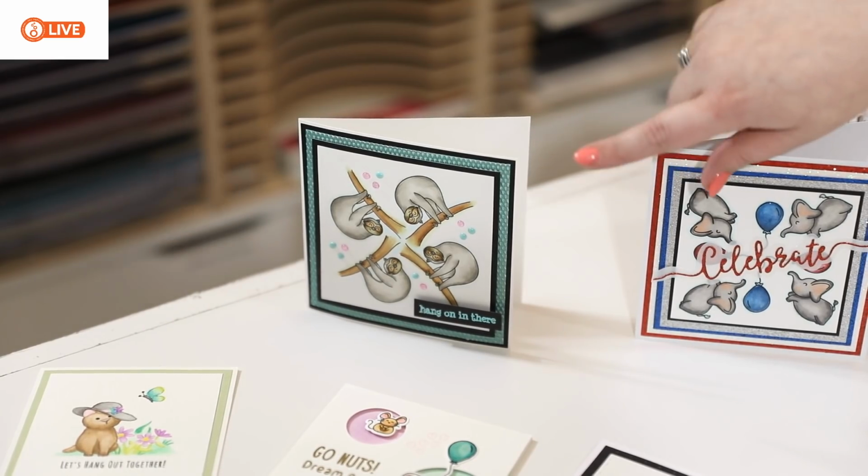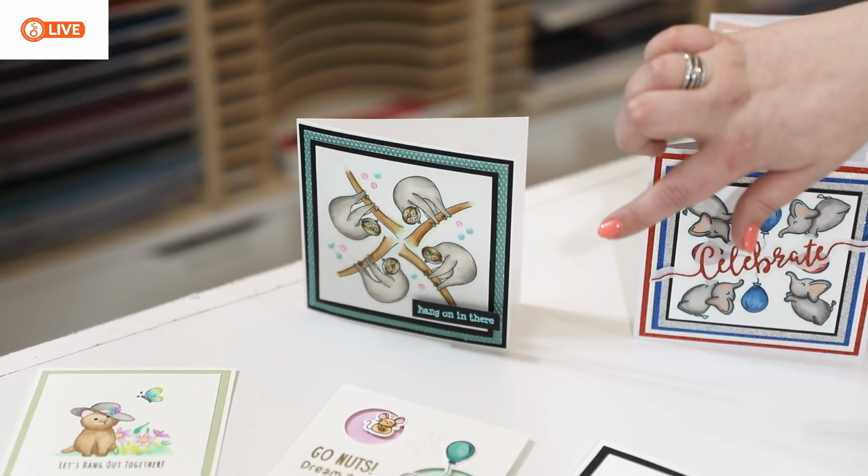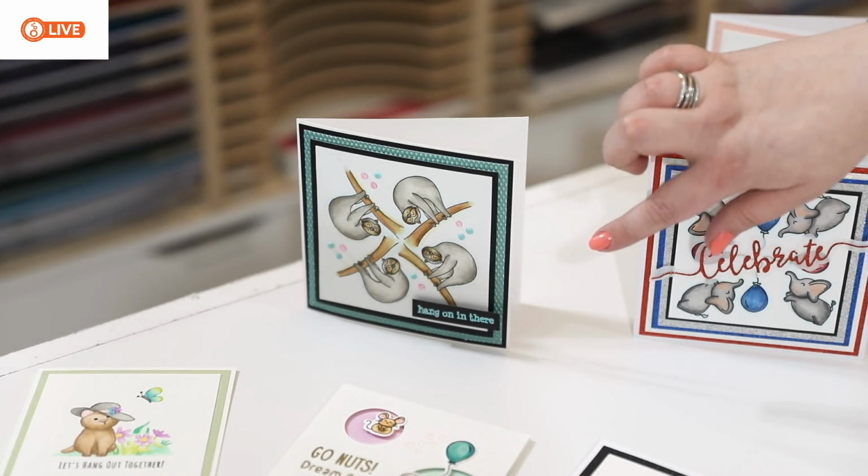And then I used that new textured Craft Perfect paper, and then the new Dream in Colour embossing powder down the bottom there on the black velvet paper.